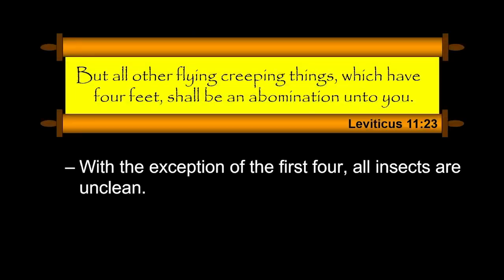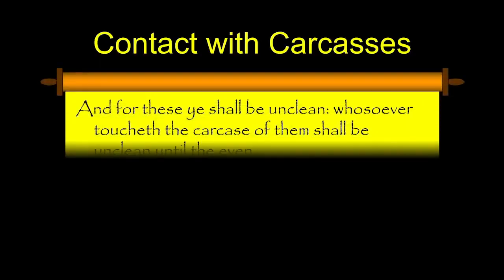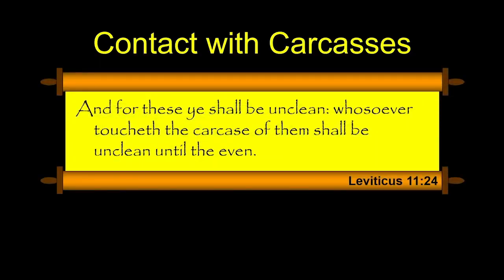In fact, it goes on here, verse 23, but all other flying, creeping things which have 4 feet shall be an abomination unto you. So in other words, with the exception of those first 4, all insects are unclean. But now we get into a whole other group, contact with carcasses.